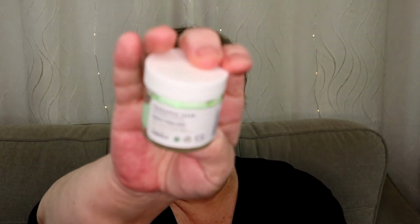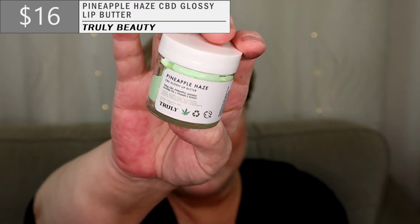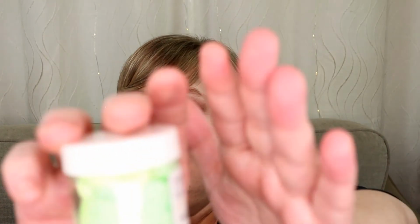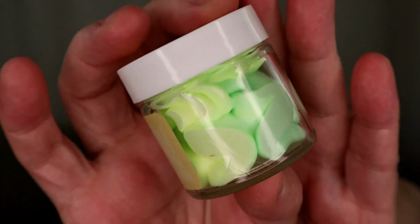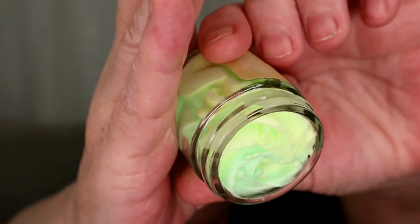Okay, so this product had me stumped, and reading it, it's crazy. It's from Truly Beauty, and it's a Pineapple Haze CBD Glossy Lip Butter. It retails for $16. It looks almost like frosting cakes. Now that I know it's a lip butter, but before it looked like a bunch of little things plopped into a jar. Oh. It is neon green. All right, what I do for you. I'm very intrigued.